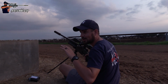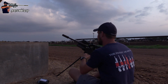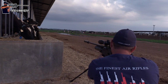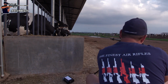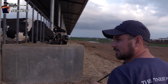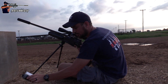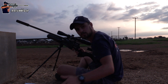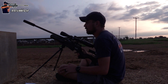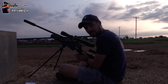I just want to sit here a little bit longer, hopefully I can get another one, because there was another two that came in just now. Damn, it seems like they ran off, so those two will have to do. I gave it around 5 to 5.5 mils of holdover. That would be around 105 to 110 meters. I'm very happy. Longest shot so far on a guinea fowl with the Daystate Red Wolf Safari.